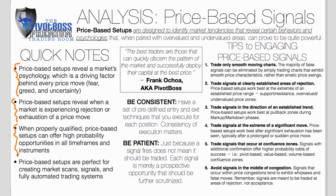When properly qualified, price-based setups can offer high probability opportunities in all time frames and instruments. And again, that's really the good thing, the advantage to using any price or volume-based approach, because they are scalable to all time frames. So these signals can be used for anyone, whether you're a scalper or an investor.